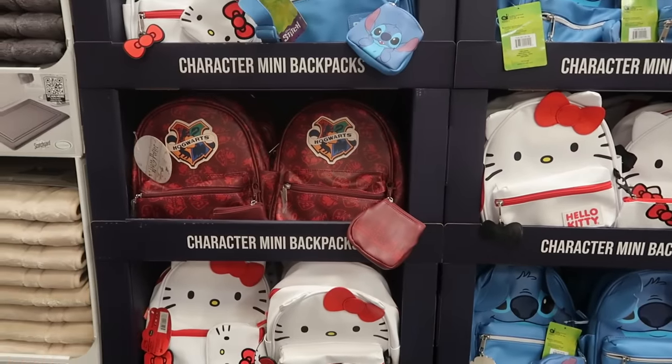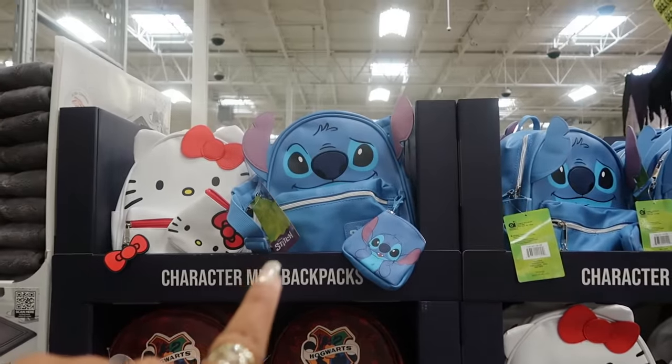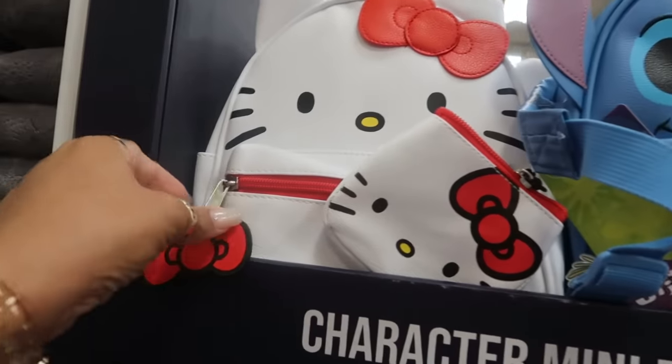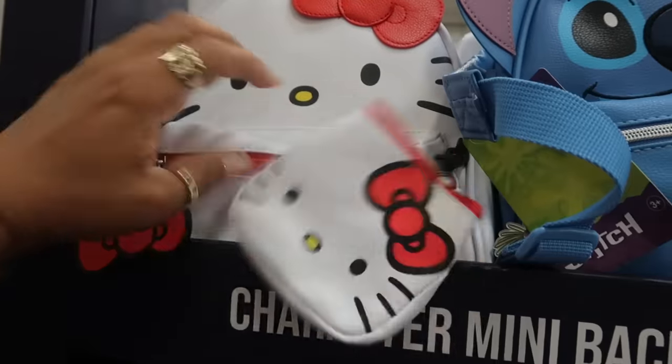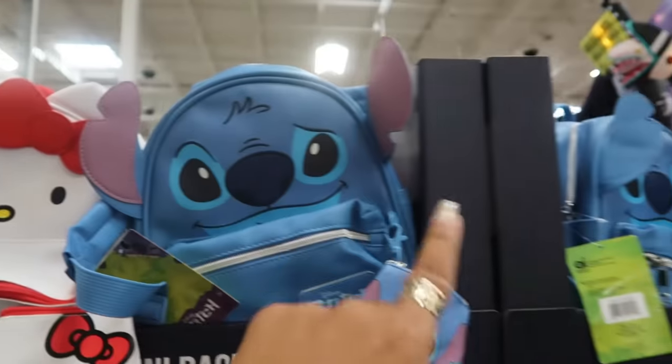Okay, you guys, so I found the backpacks and they are $19.98. So we saw Stitch and we saw the Harry Potter. There's also Hello Kitty. The cute little bow. You have that little pouch that comes with it and it says Hello Kitty at the bottom. These are really cute. So the Stitch.